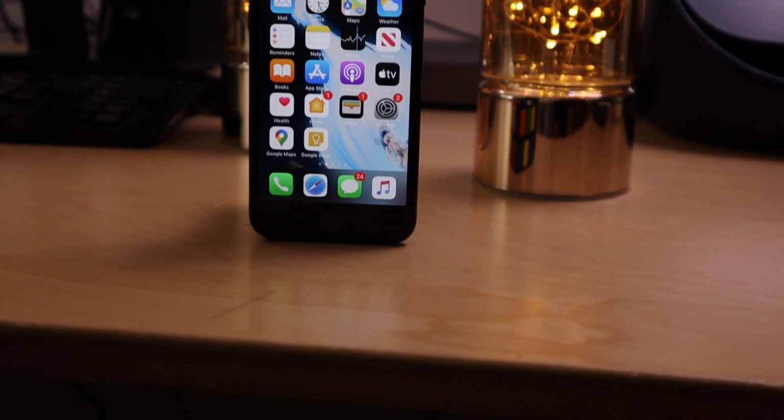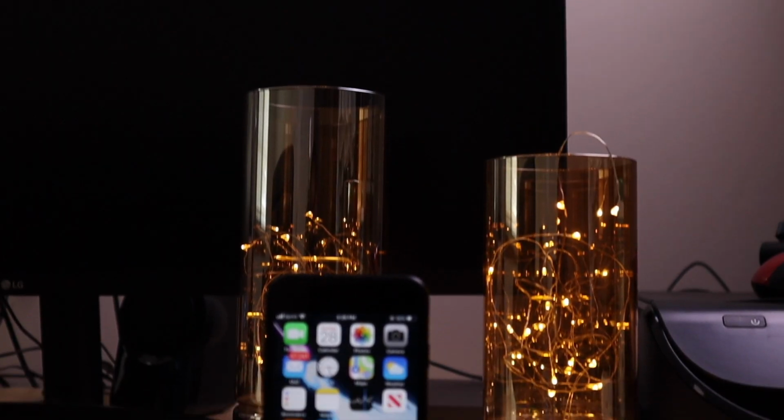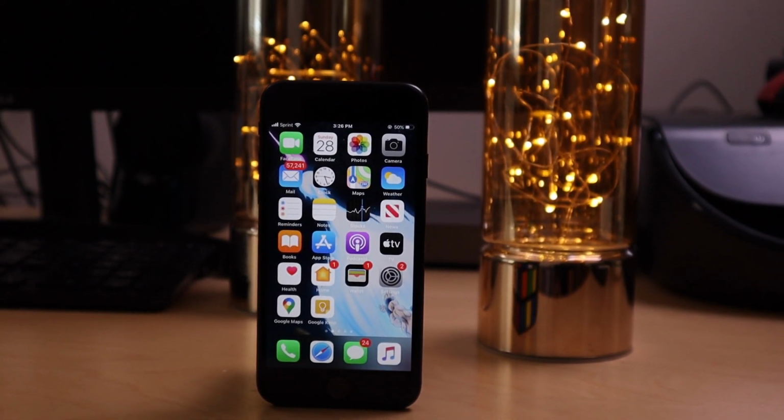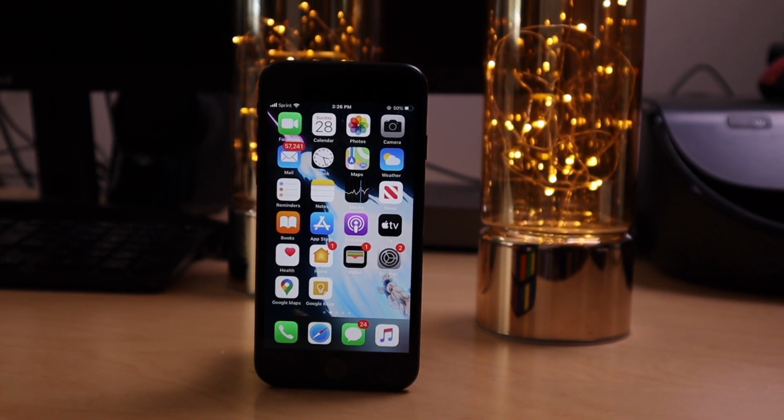The A13 Bionic chip. The fact that this phone is powered by Apple's current latest and greatest chip is amazing, especially for people who don't want to spend a ton of money on the phone and for people who don't upgrade often. I have to say, this is the main selling point of this phone, because whatever I throw at my iPhone 11 Pro, remember, a $1,000 phone, the iPhone SE will be able to handle with a breeze.